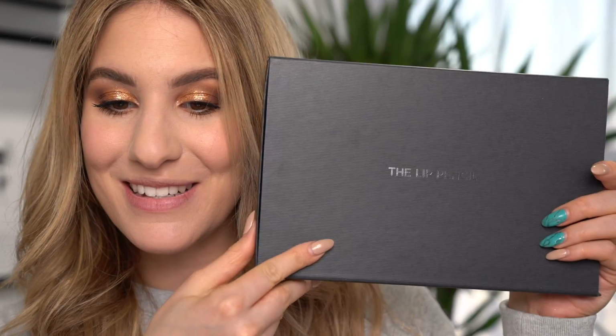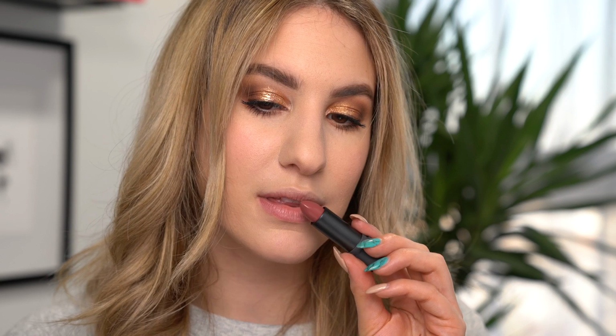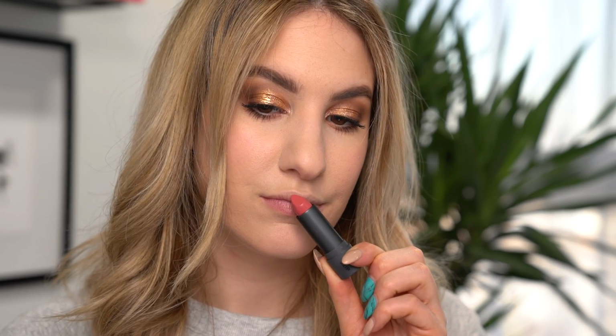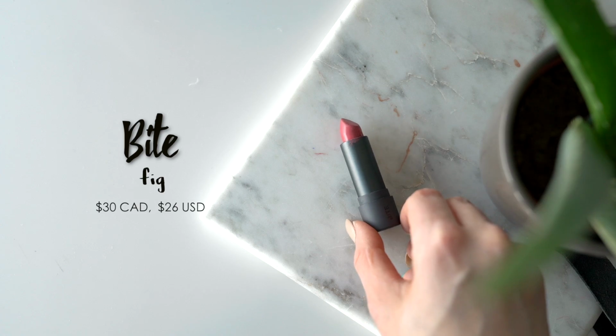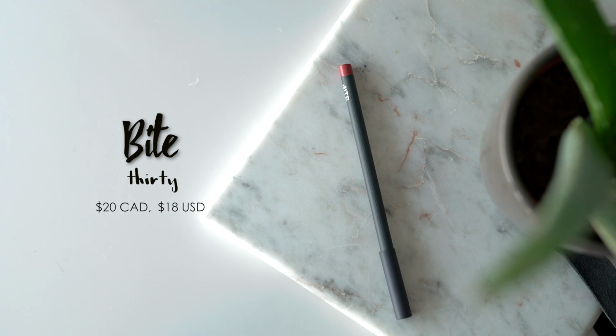For the lips, these are the new Bite lip pencils. I mean, does this not just give you major heart eyes? I have these new Bite lipsticks here. Let's see if any of them will go well with this eye look. That's very springy. This is the shade Fig from Bite. And for Fig, I'm gonna try 030 from the Bite lip pencil line. So these are wooded lip pencils.